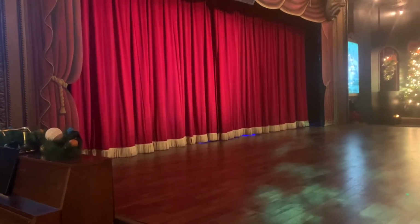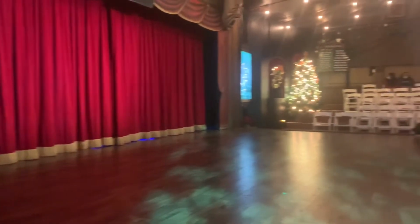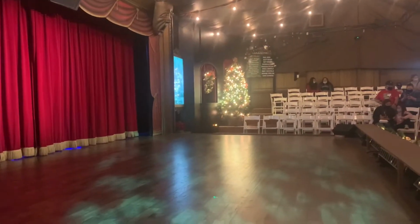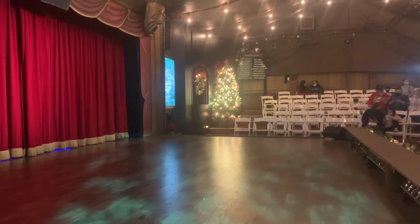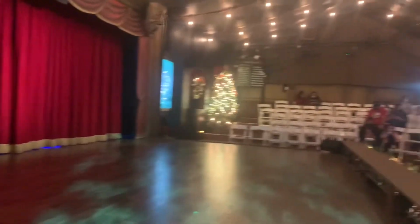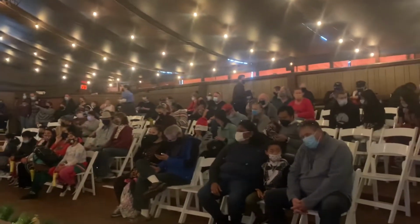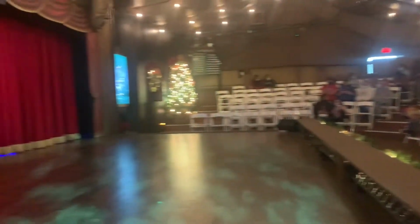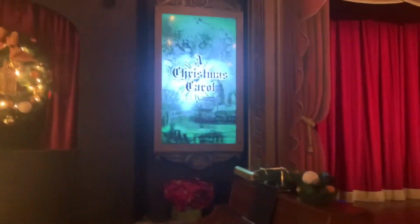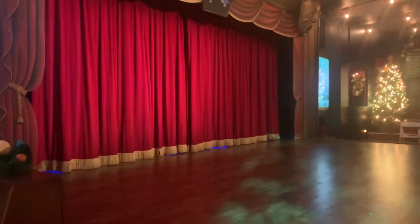Okay, guys, we're back at Knott's at the Birdcage Theater. We're gonna watch a Christmas Carol today, so you can come check this out. It's in Ghost Town at the Birdcage Theater. Really nice little theater. You can see how it looks here, all the way around. All right, cool. There it is, Christmas Carol, the sign. Some beautiful trees here. Just a nice way to get in the holiday spirit.